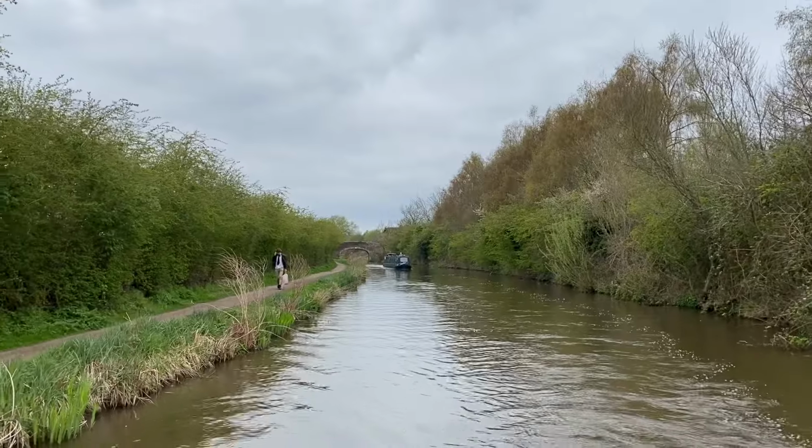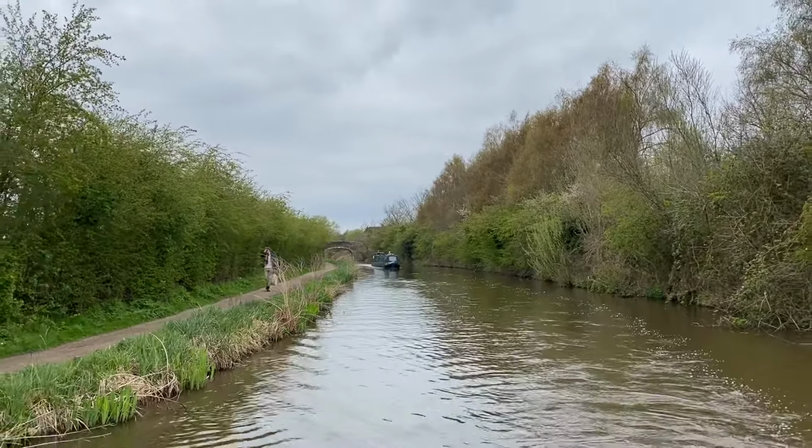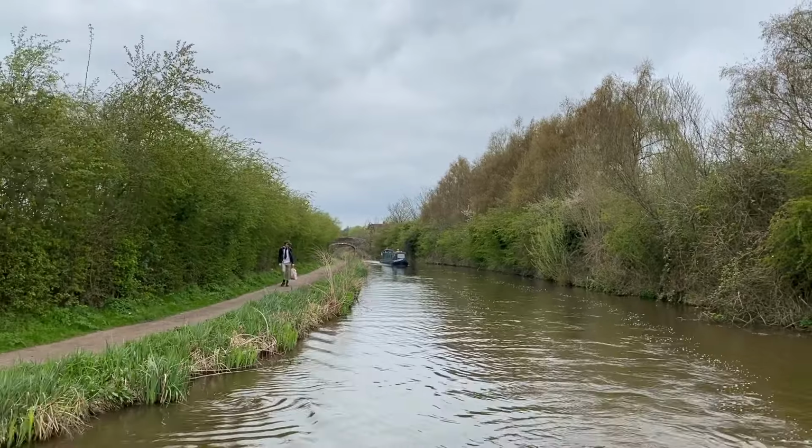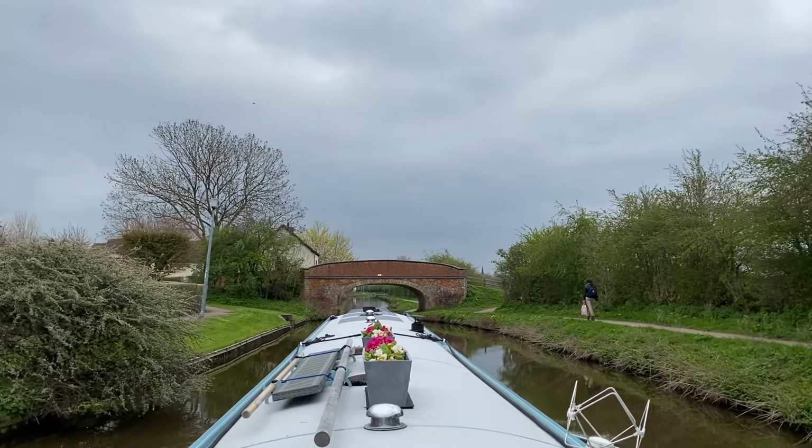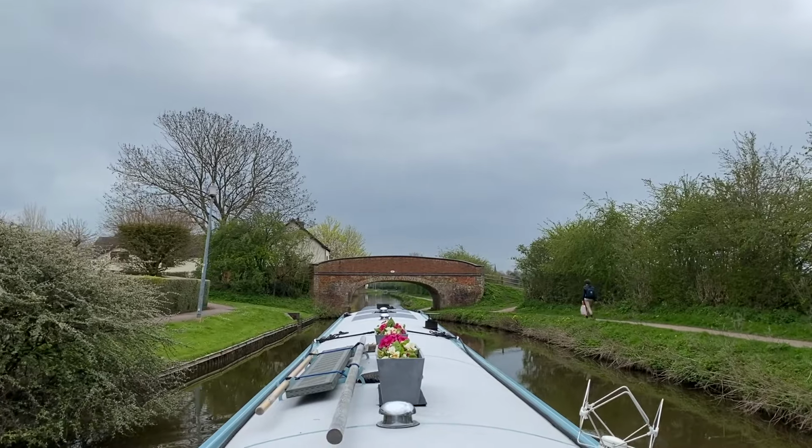Pete's multitasking on this first leg of the trip. He's at the tiller and is trying to film at the same time, so excuse the wobbling. I'd had to pop down south for a couple of days to go to a hospital appointment.